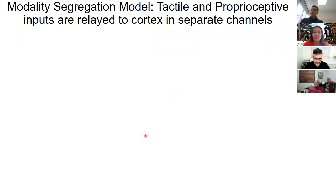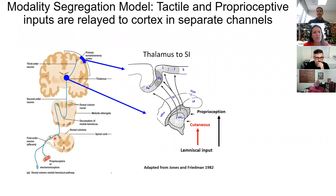So, the late model of tactile object perception has been mostly derived from data showing that cutaneous and proprioceptive inputs are themselves integrated at later stages of the neural processing stream in the somatosensory system. So this model, which is called the modality segregation model, indicates again that information from the periphery, from the mechanoreceptors, which encode cutaneous inputs, and proprioceptors, which encode proprioception, ascend to cortex in segregated channels from the spinal cord, and they synapse onto distinct regions in the thalamus.